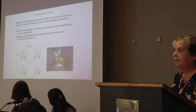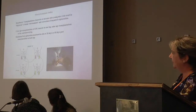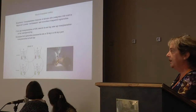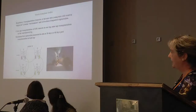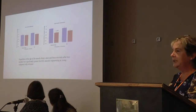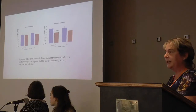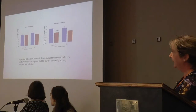More evidence that the environment of the muscle is particularly important in generating force comes from a study where we transplanted muscles, young to old, old to young, changing that environment and changing that inflammatory environment of the muscle. The take-home message from this is that it's completely dependent on the environment. So you take a young muscle, put it in an old mouse, it behaves like an old muscle. And we think that that inflammatory environment's playing a major role there.